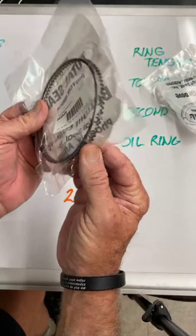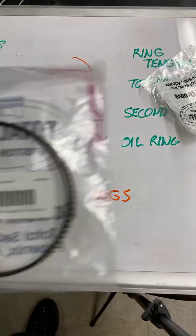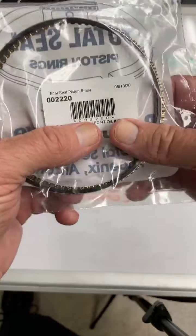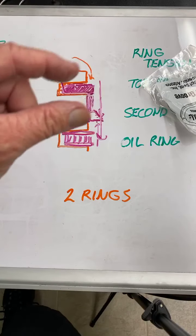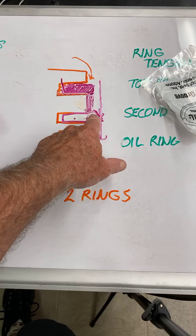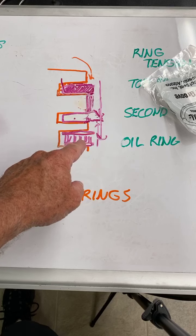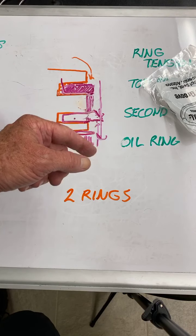It's three pieces: an expander and two really thin rails. The one we order, when you get these from us, you'll see. What's neat about this one is it's 3 millimeters wide, which is really big so that we can control a lot of oil. If this ring can't handle the oil, then this Napier second ring can. So we've got double effort to keep the engine from smoking and burning oil.